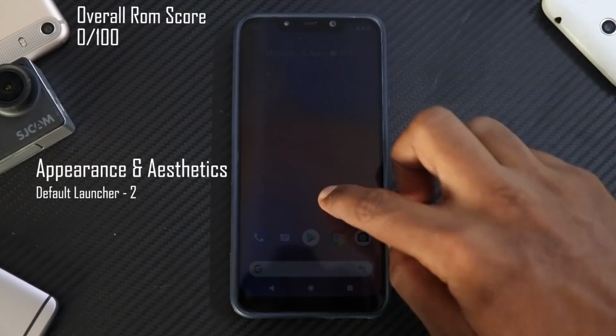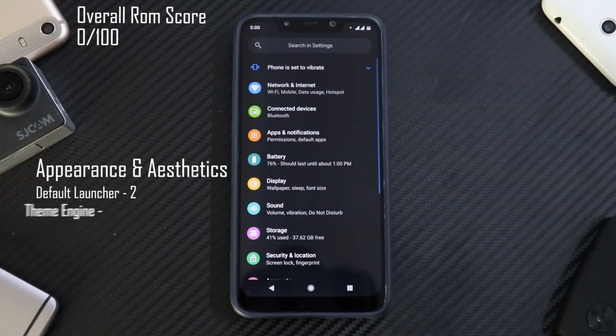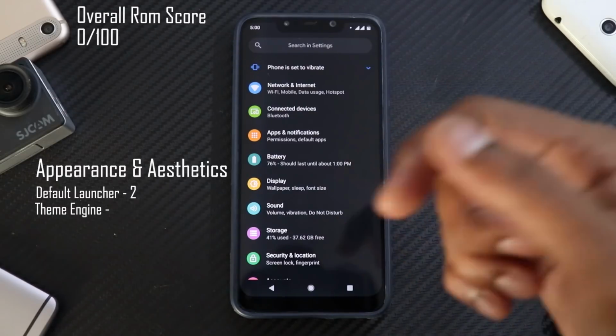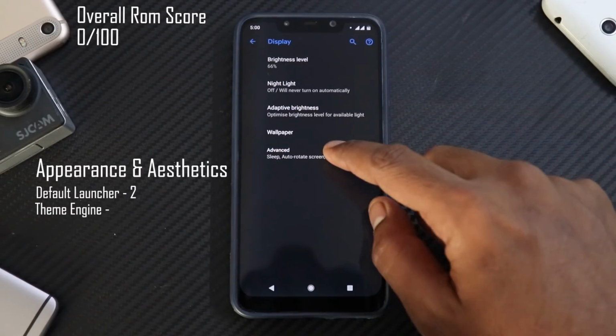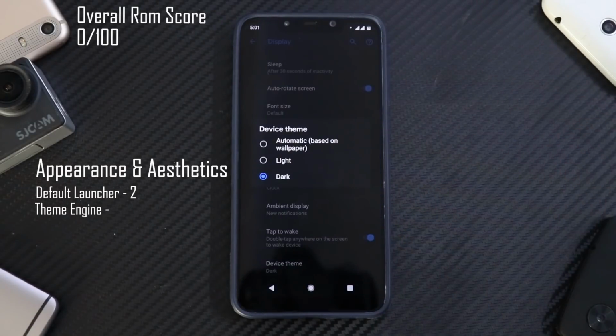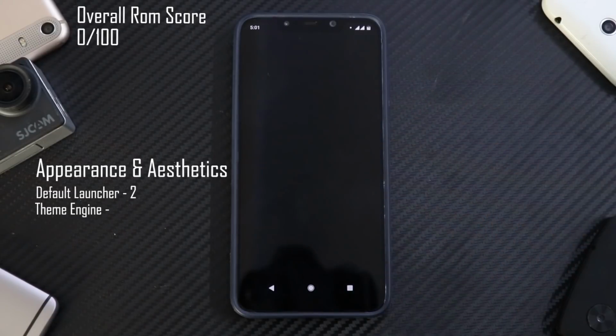Now moving on to this particular ROM, we will talk about the theme engine, which is the second aspect of appearance and aesthetics. Now we don't really have a theme engine as such, but if you go to display and you go to advanced, now the next option that you'll look at is device theme. As much as we don't have any customization option when it comes to theme, but at least we have a light and dark mode.